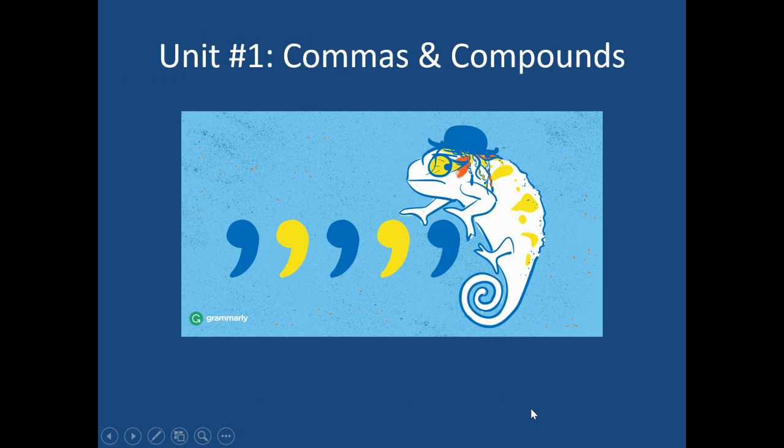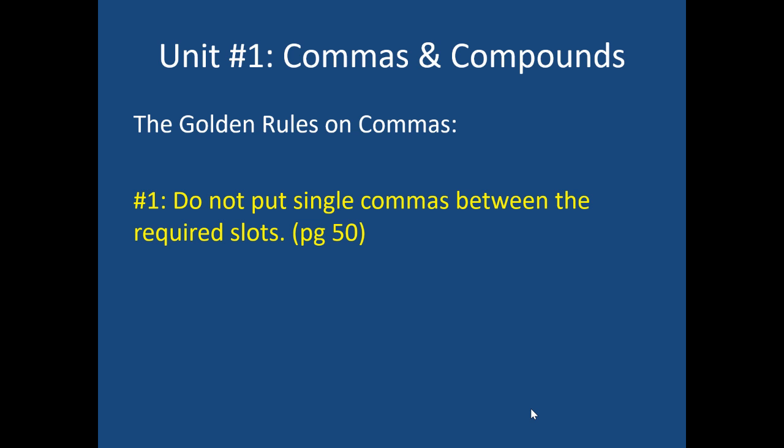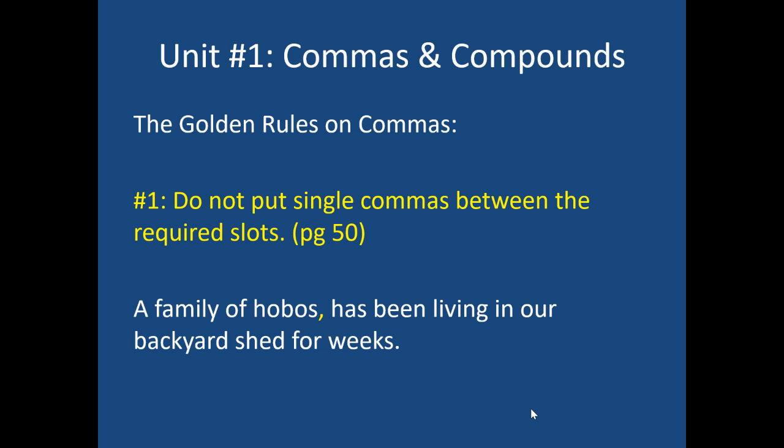Let's take a look at commas and compound sentences today. So there are two golden rules with commas that we'll take a look at for Unit 1. The first one is do not put single commas between required slots. We find this on page 50 of our textbook. By that, we mean that anytime we have a slot between a subject and a verb, or from a verb to its complement, whether that be a predicate nominative or a predicate adjective or a direct object, we don't put commas between those slots.